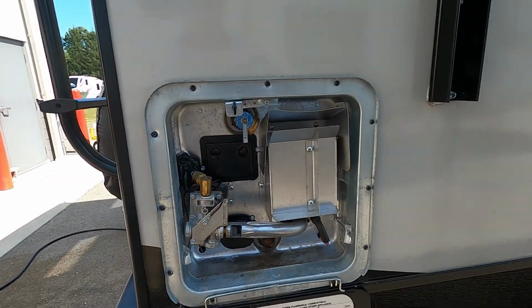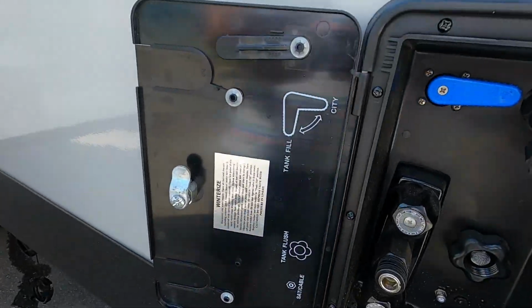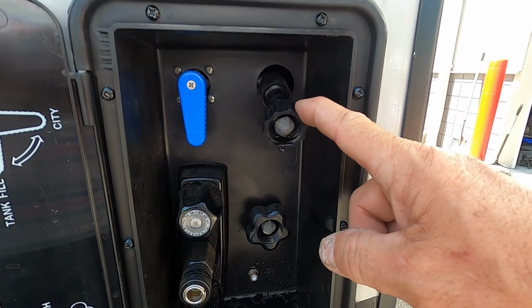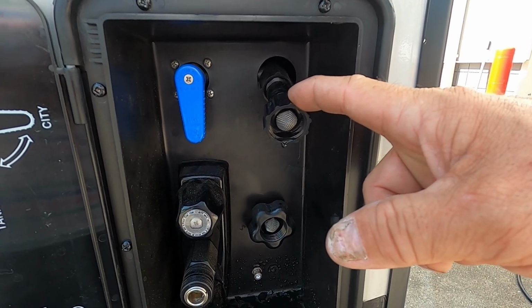Now let's say we're gonna go camping. Now we're gonna hook up at a campsite. We're gonna hook up and go boondocking or dry docking. In that case, we're gonna point this lever down and go to tank fill. Same thing, water pressure regulator, fill it up in the same spot. Treat your hot water heater the same way.